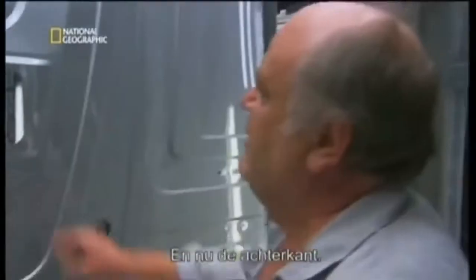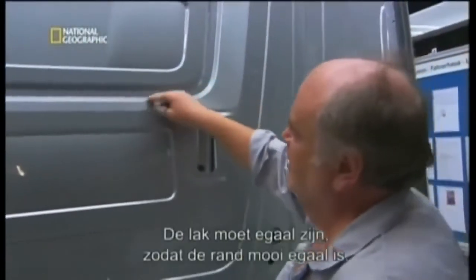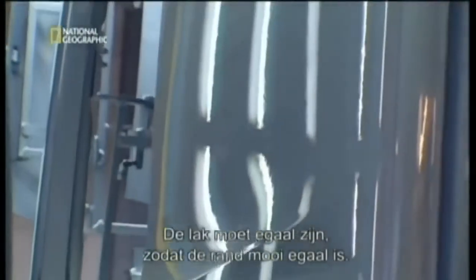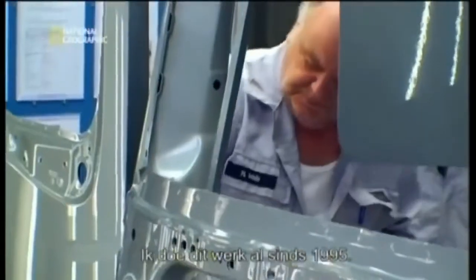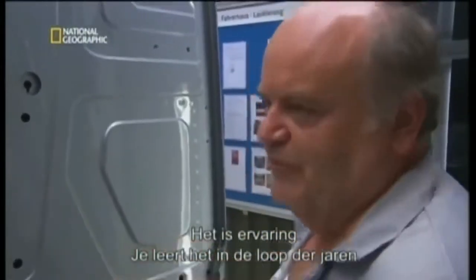Now we head to the back. Here, in the pleat, there can't be any runs or dirt. It has to be alloyed perfectly, so the edge is nice and even. The particles are so fine, you might not see them with your eye or camera. I've been doing this job since 1995. The experience, the skill, with time you get them.